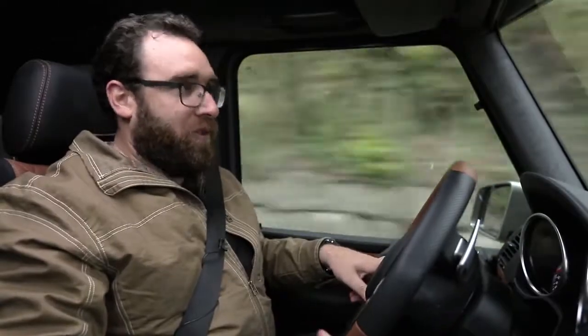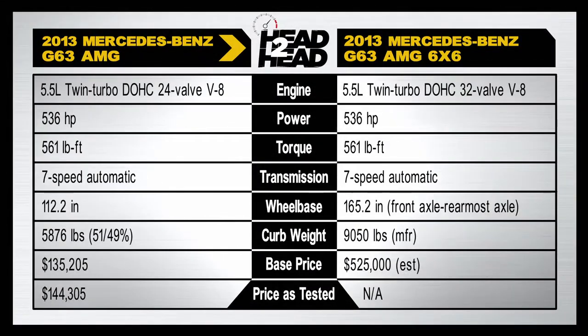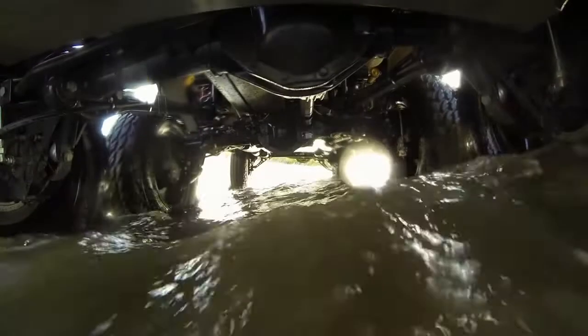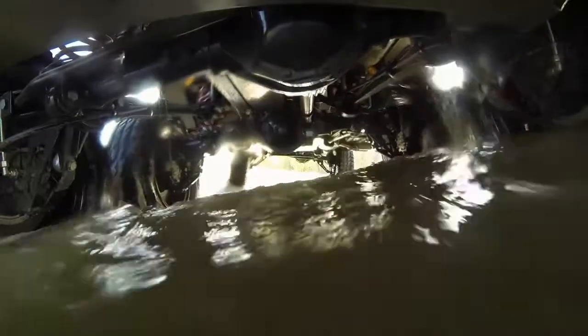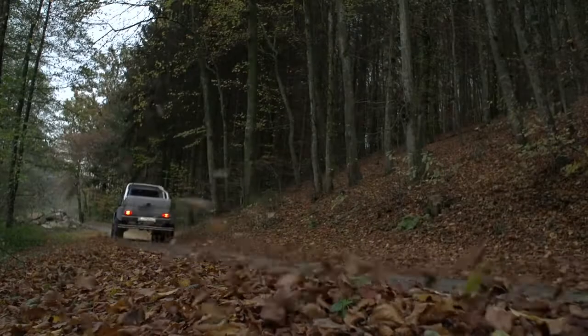And now we got to go over the numbers, because they're crazy. Horsepower, 544. A regular G-Wagon can drive through about 1.5 feet of water. This can drive through over 3 feet. Instead of 3 locking differentials, this truck has 5. This doesn't drive like a truck. It's not super lurchy. It's quick to accelerate. This thing weighs over 9,000 pounds, yet it'll hit 60 miles an hour in less than 8 seconds.